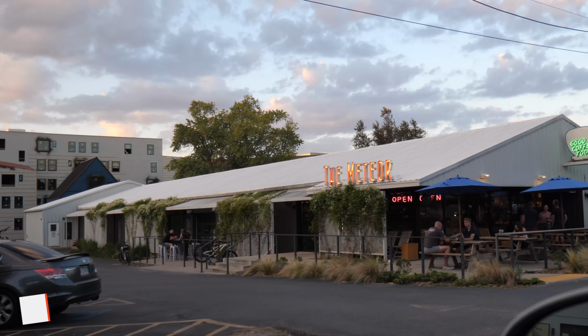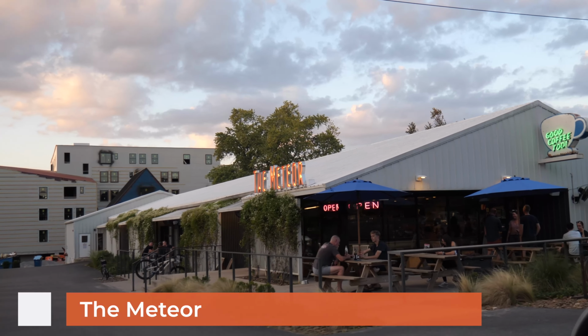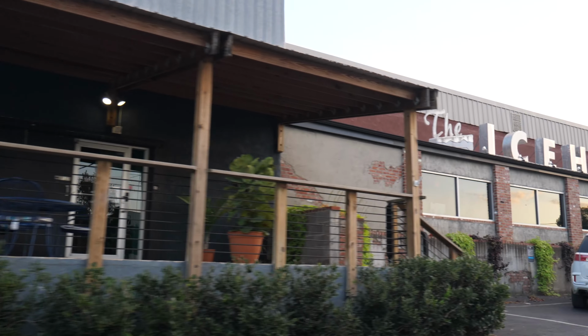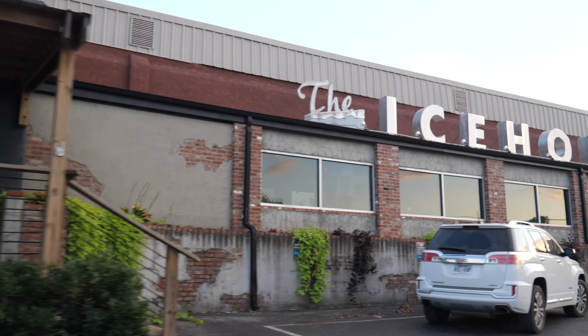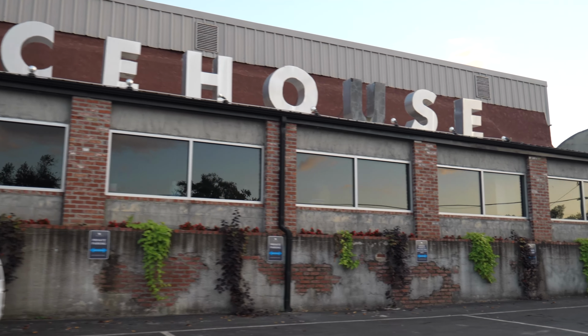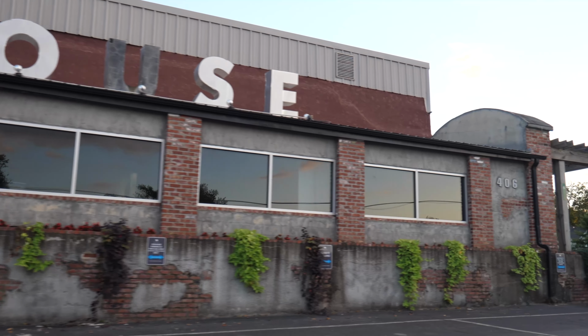Now, one of my favorite places to hang out is the Meteor in South End of Bentonville. We're starting to get to the bleed between downtown Bentonville and South Bentonville, but the Meteor is such a great place to hang out. Also, they are opening a new place in Fayetteville, so really cool that they are expanding, but the Meteor is definitely worth checking out when you're in Bentonville.